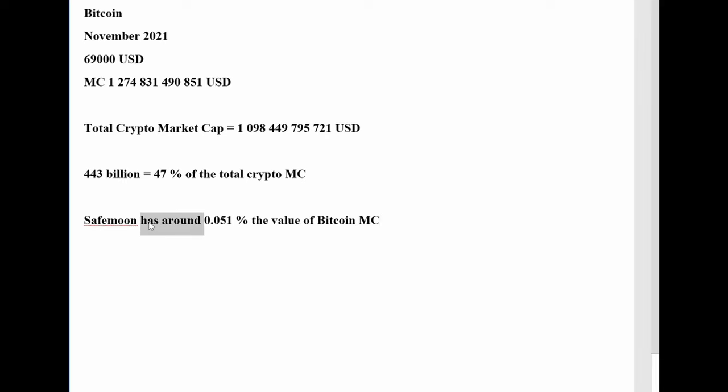Let's do it like this. V2 equals so. And of the whole Safemoon V2, of the whole crypto market cap, it is around, okay, it's almost exactly 0.0207663%. So that is that.